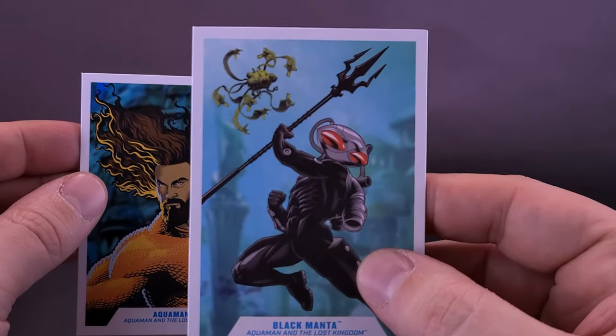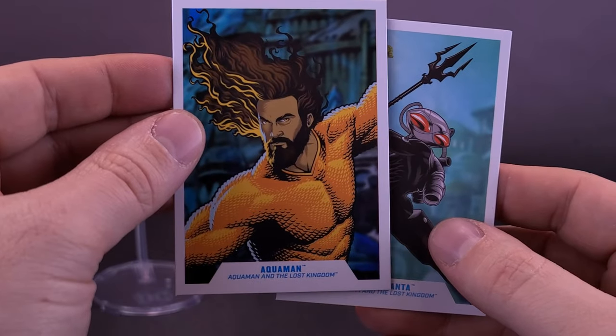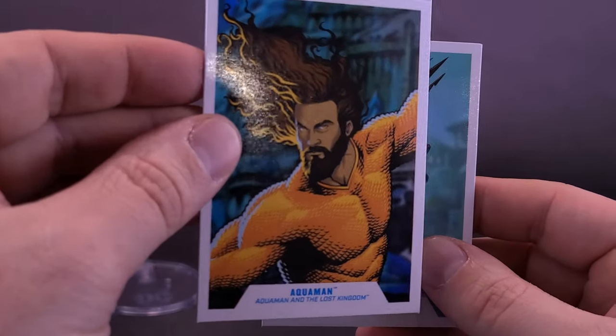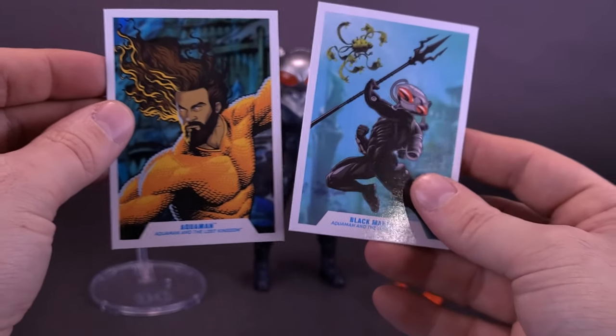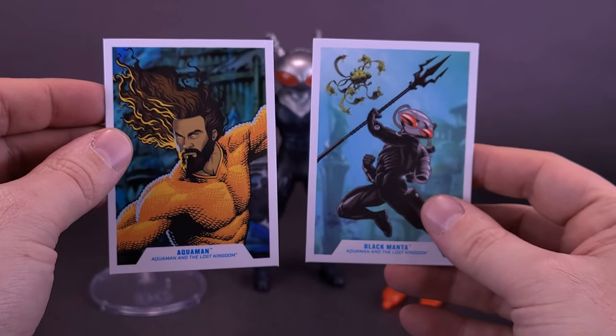I like the look of this card, but I don't know if I really like it as much as I did with Aquaman, because it's kind of got more of a comic book panel look. You can decide for yourself if you actually like the approach that they're doing with these movie tie-in trading cards.